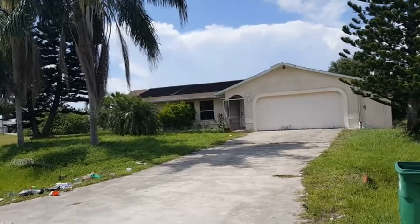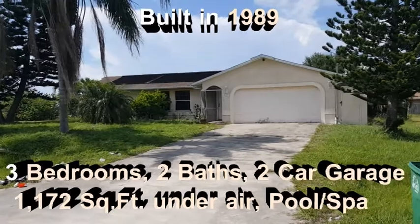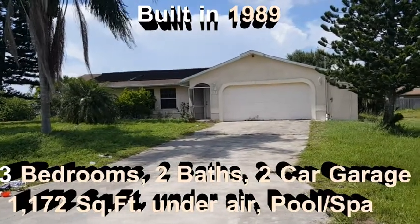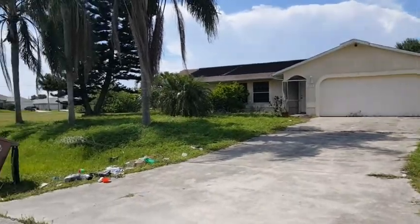Let me start by putting stats on the screen. There you go. And what's unique about this house, what makes it really desirable, besides location, is it's got a swimming pool and a spa. We'll look at that in a minute. Start by showing you the area.